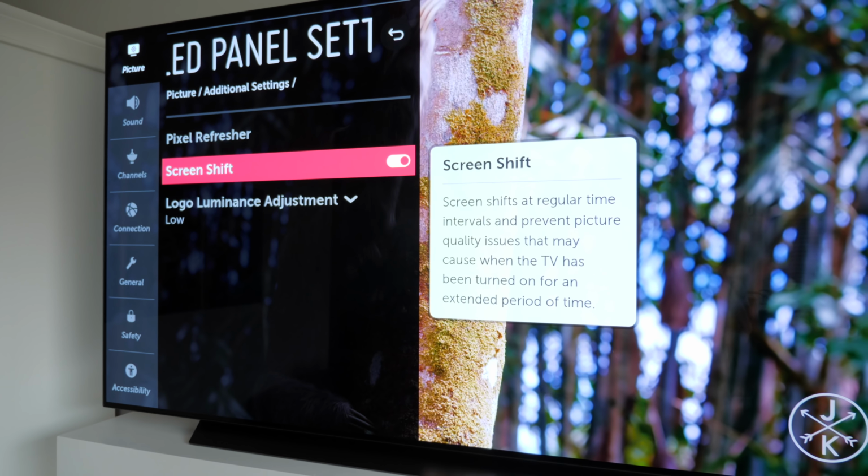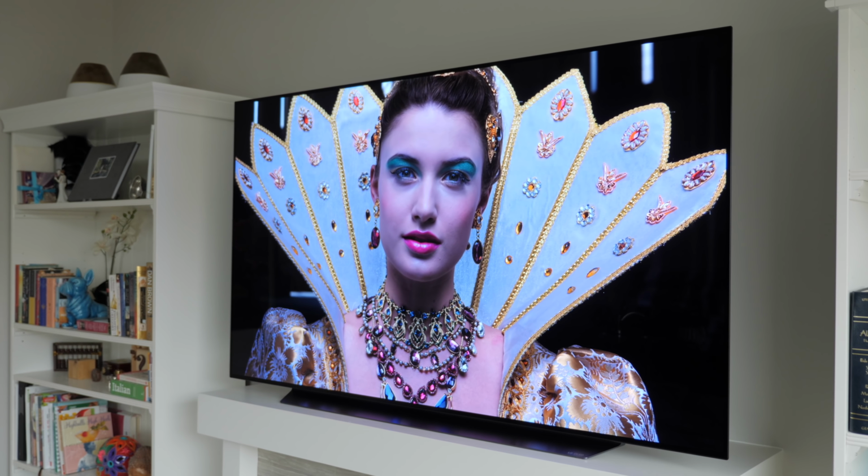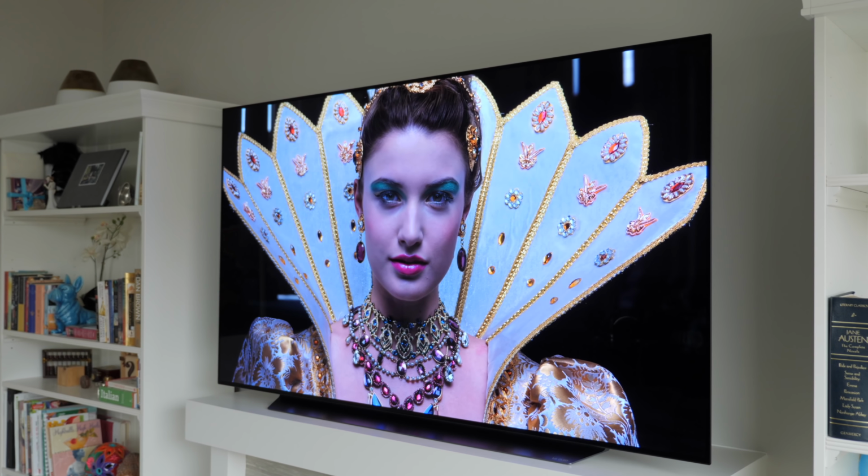So there you have it, one of maybe even the best OLED TV for gaming. It's not cheap, but if you want the best of the best for everything and you can afford it, personally, I think it's an investment worth making.